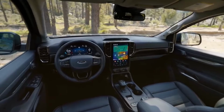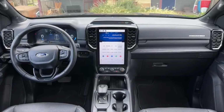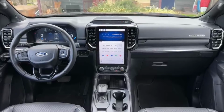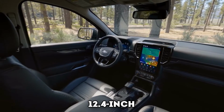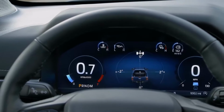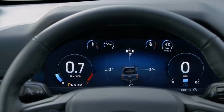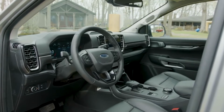Interior upgrades. The 2024 Ranger's interior welcomes you with a fresh look and feel. The command center boasts an upgraded touchscreen, starting at a generous 10.1 inches, with an optional towering 12.4-inch display for those who like their tech big. The instrument cluster follows suit, offering either an 8-inch or an oversized 12.4-inch digital display, much like what you'd find in the techie cockpit of a Bronco.